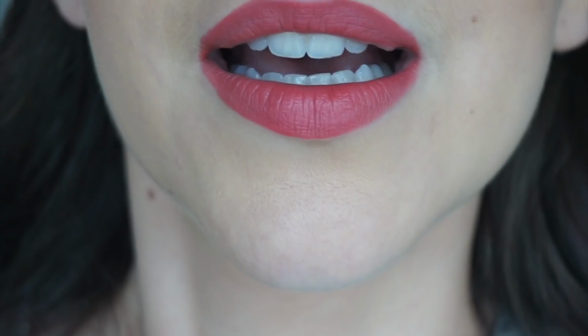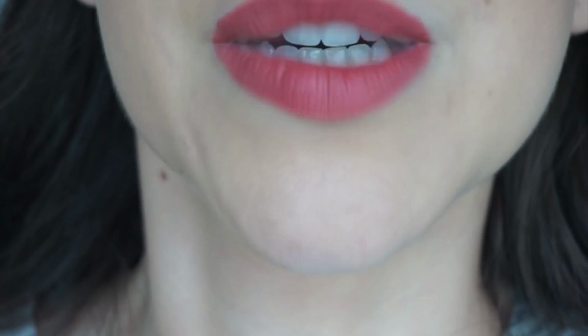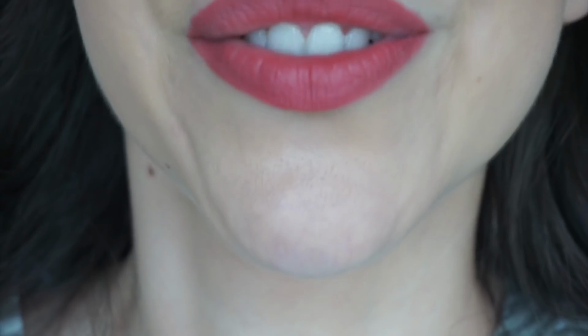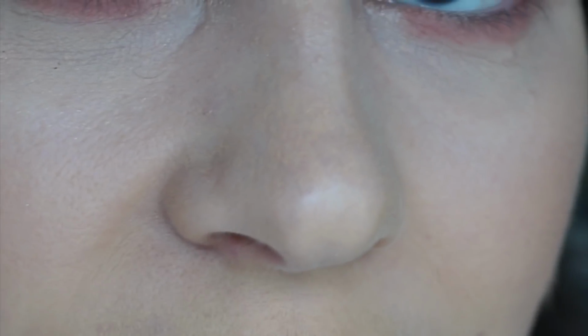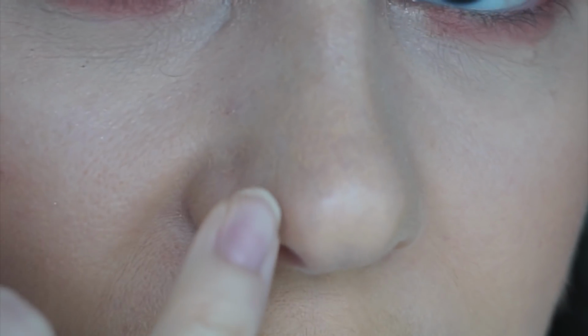Let's start with the chin. Yeah, this is not looking great. I feel like this is the look my chin might have during the middle of winter if things are very, very terrible. Yeah, not great. My nose is not great either. It's not terrible, but my skin had been doing so well that I'm kind of just shocked by the way this foundation is looking.